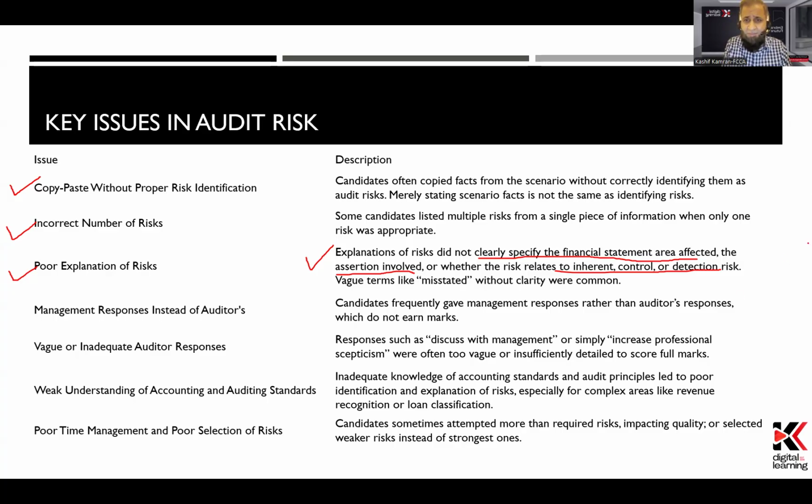Vague terms like misstated without clarity were common. A lot of times students say it is misstated. No, misstated is not the right term. You need to tell what is understated and what is overstated, particularly when you're dealing with an account balance, particularly when you're dealing with an accounting treatment. Yes, if you're talking about weak internal controls, then you can say financial statements could be materially misstated, not misstated. Even if you're talking about a disclosure not given, then you can say financial statements could be materially misstated because disclosure is not given.